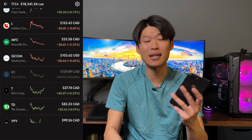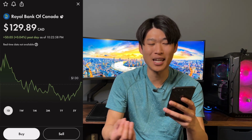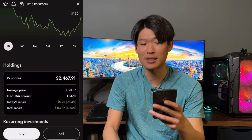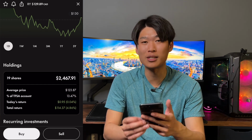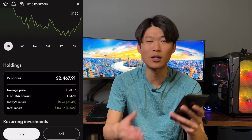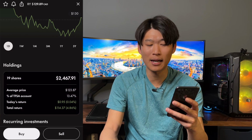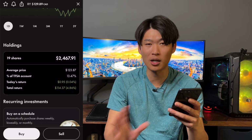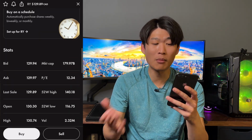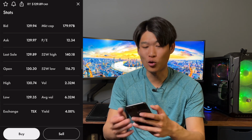Next position is another Canadian bank, ticker symbol RY, Royal Bank of Canada, closing in at $129.89, up 5 cents, up 0.04%. We have 19 shares of this company, total position value of $2,467.91. Average price of getting in for us is $123.87, and it holds about 13.47% of the portfolio. Today's return, or Friday's return, was up 95 cents. Total return since owning this position, not including dividends, is $114.37, 4.86%. Market cap of $179 billion, price earnings at 12.34, and it yields about 4%.